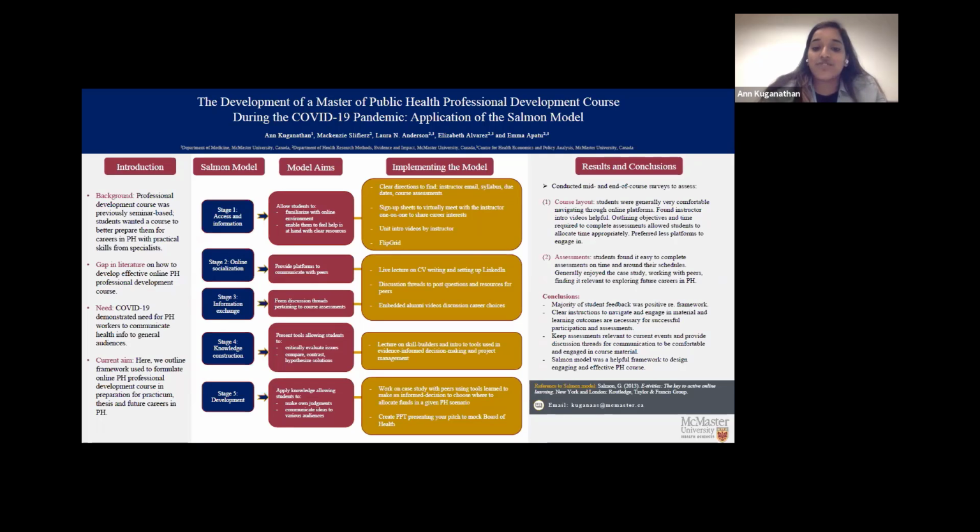So in search for successful frameworks that can be used to develop an effective and engaging online course, the SAMON model, described by Professor and digital learning innovator Jilly Salmon, was found. So here we outline how we use this framework to formulate our online professional development course in preparation for either a practicum thesis and future careers in public health for graduate students. So the SAMON model provides a 5-stage framework for the development of a concise, engaging, and impactful online course.